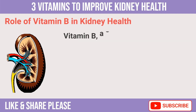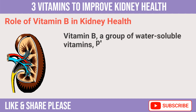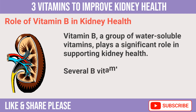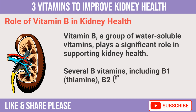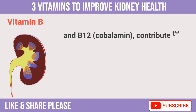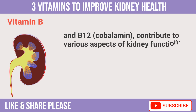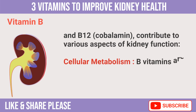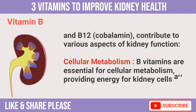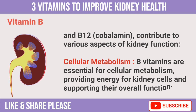Role of vitamin B in kidney health. Vitamin B, a group of water-soluble vitamins, plays a significant role in supporting kidney health. Several B vitamins, including B1, thiamine, B2, riboflavin, B6, pyridoxine, B9, folate, and B12, cobalamin, contribute to various aspects of kidney function. B vitamins are essential for cellular metabolism, providing energy for kidney cells and supporting their overall function.